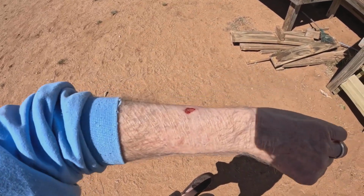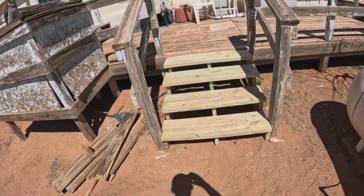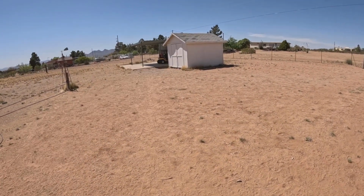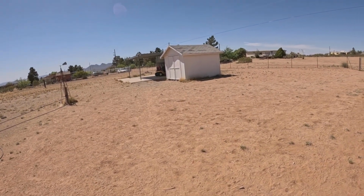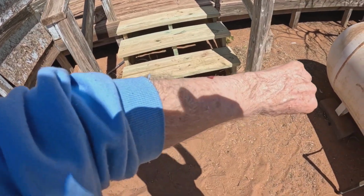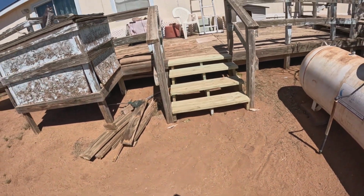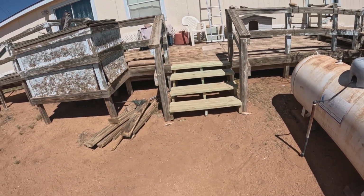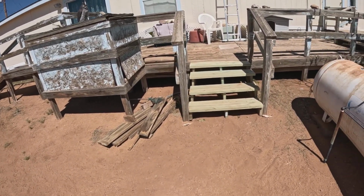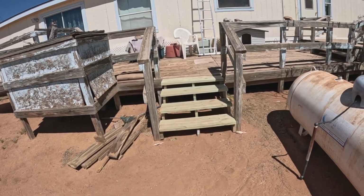I don't know if you can see that or not, but I got a big hunk out of my arm. I came out to check this wood out there in the stall, and it was still kind of dark, and I tripped and fell and cut a big chunk out of my arm here. So anyway, everything said and done, looks pretty good. Looks a lot better than that. So that's all treated lumber, so it should last a long time.